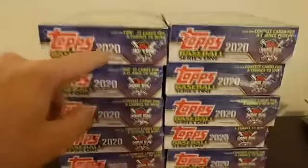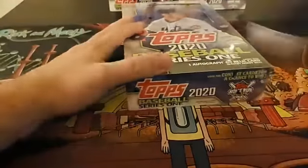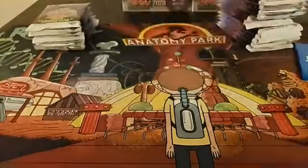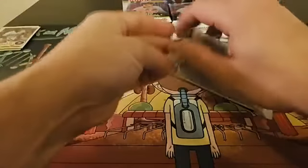All right, guys, we've got 2, 4, 6, 8, 10, 12. Good luck. Hopefully, the short prints are easy to find. Got Alvarez, Grisham, Lewis, Vladdy. And they're all different ways.